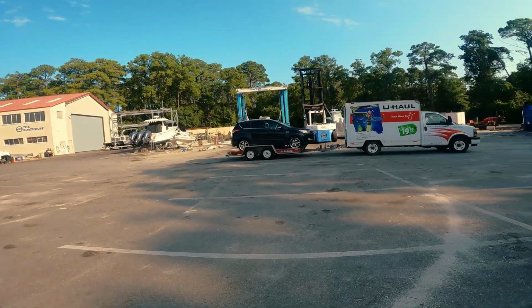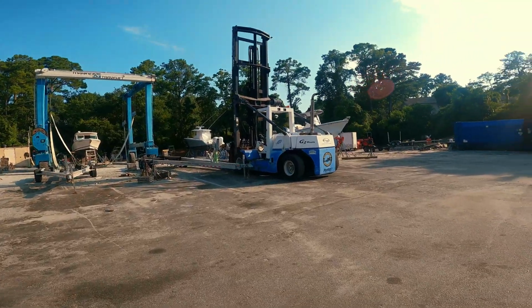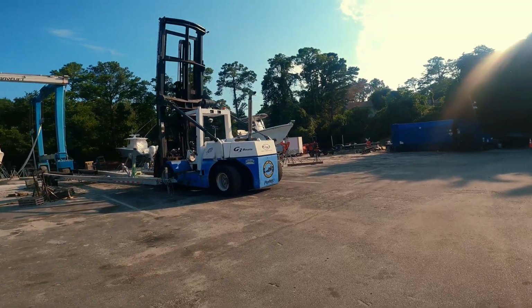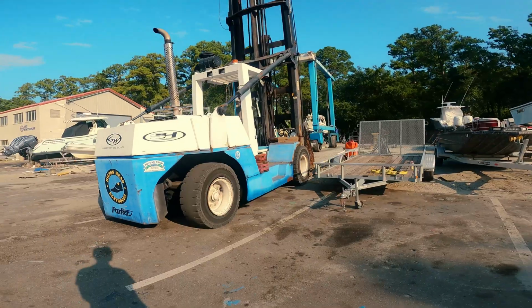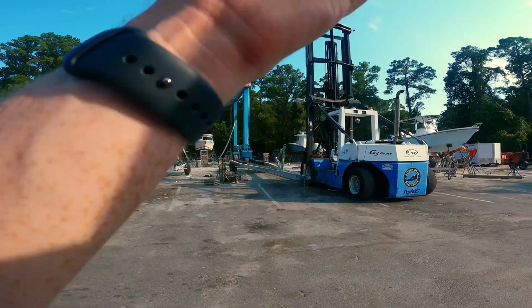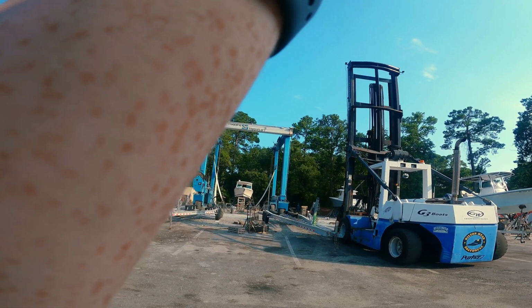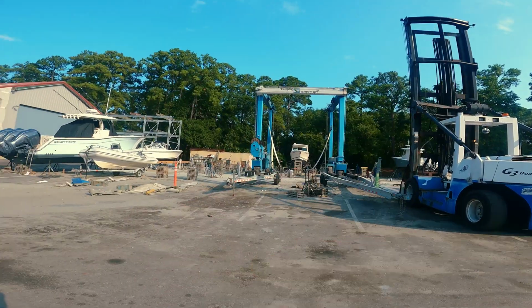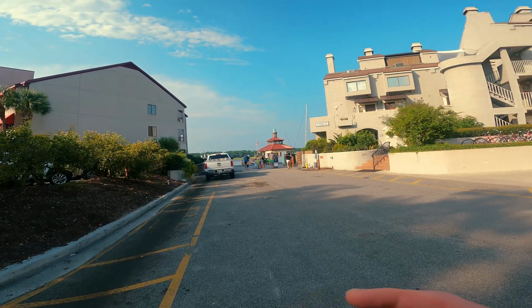That is the biggest forklift I've ever seen in my life. Oh my gosh. Wow. That is massive. Look at that. Wow. Cool. Interesting architecture.